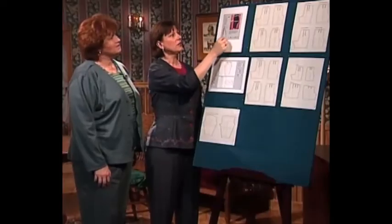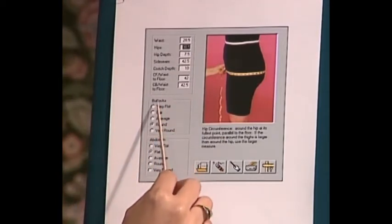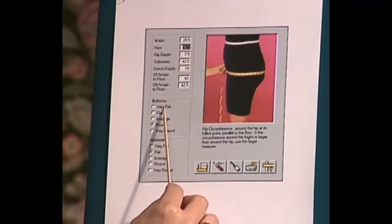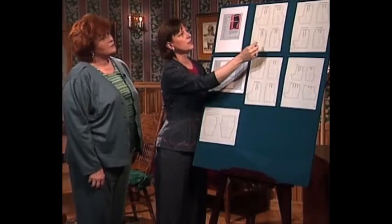Then here on the bottom area is where we define the silhouette of the body. The silhouette of the body is very important, where we define the shape of the buttocks and the shape of the abdomen, because the figure can go from very flat to very round on both the front and the back of the body. And the way that this will affect the pattern, let's move on to the next picture here.